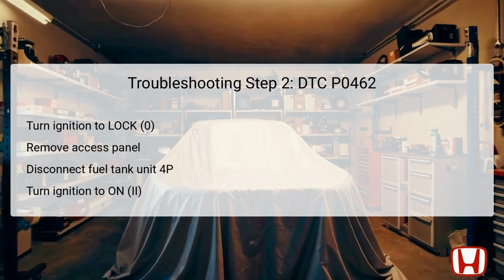The second step focuses on checking the fuel gauge sending unit more closely. Begin by turning the ignition switch to the lock position to ensure safety and avoid any unintentional electrical shorts. Next, remove the access panel from the floor of the vehicle, exposing the fuel tank unit. Carefully disconnect the fuel tank unit's 4P connector, which connects to the fuel gauge sending unit.